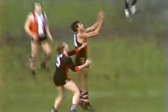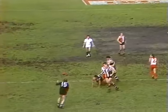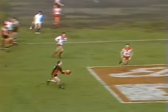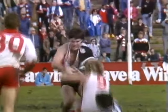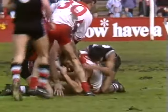Ian Roberts back towards half-forward. And a good mark. Solid mark taken by Jones at half-back. Play on. Handball wide. Coughlin. In support. Rice on the wing. Forced to kick around the corner a little bit. Dust up behind play between Henwood and Jones. Two of the strong men of the match this afternoon. The ball comes clear from half-back for the Swans.